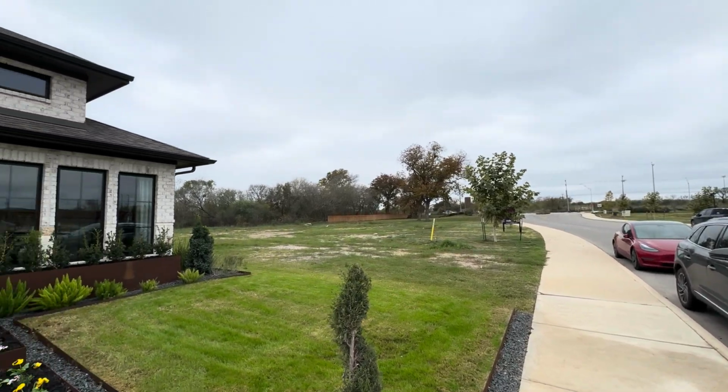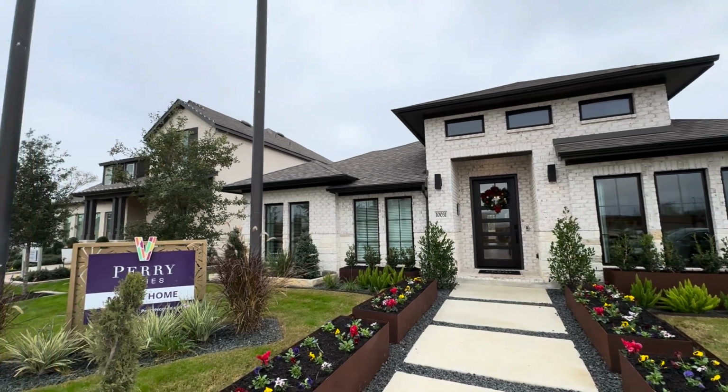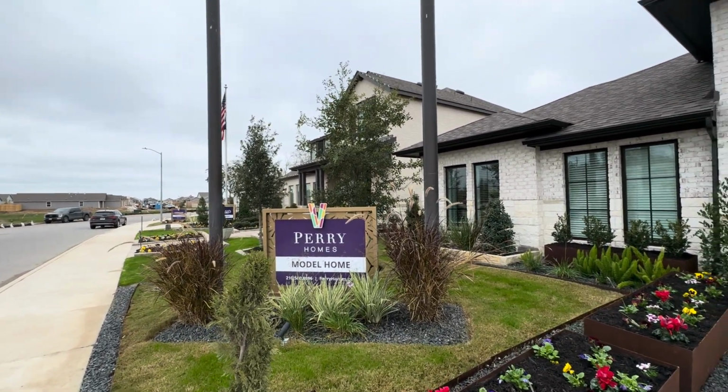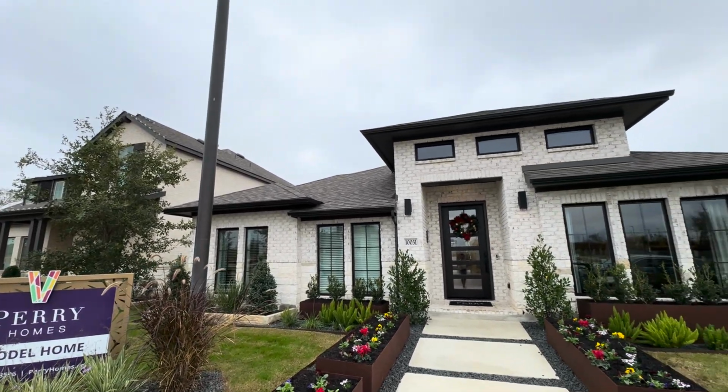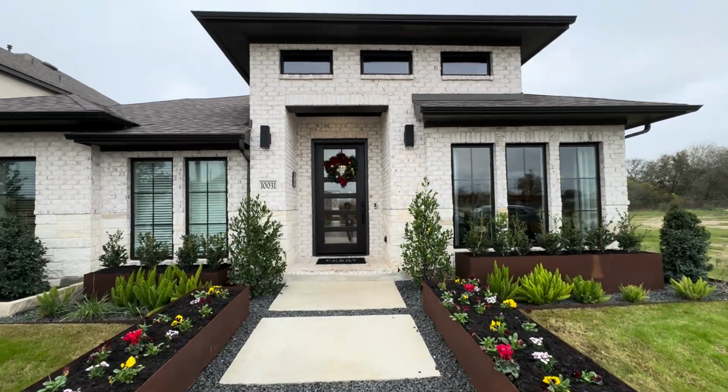All right, I am on a South San Antonio binge and I'm obsessed. Now, if you looked at my other video, we looked at Perry Homes on the north side. Now we're on the south side of Vida. Look at how beautiful. Again, you are not missing out on quality when it comes to Perry Homes. This brick is absolutely insane.